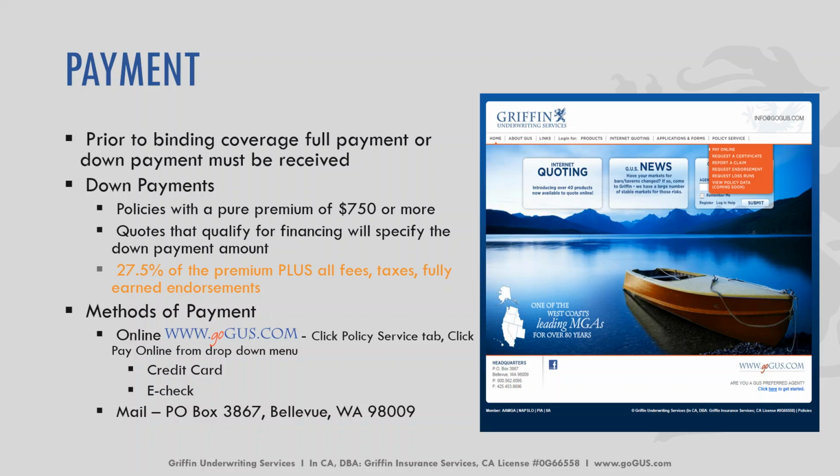Payments can be made online by logging into our website. You're going to click the Policy Service tab, click Pay Online, and there's a drop-down menu. There are two options: a credit card option and an e-check option. You can also physically mail in a check to our P.O. box number. We do not take payment over the phone.